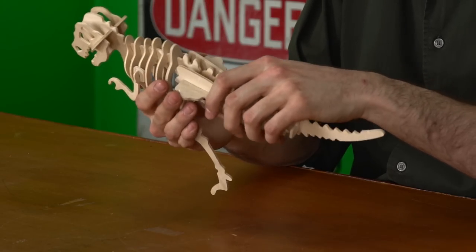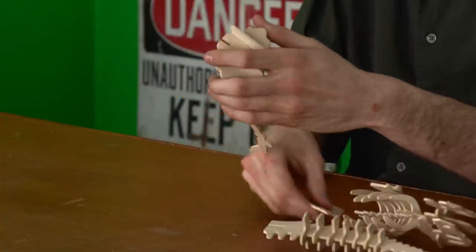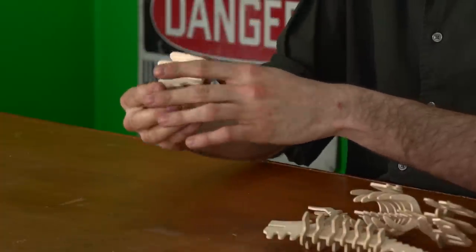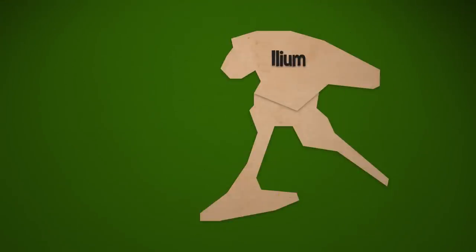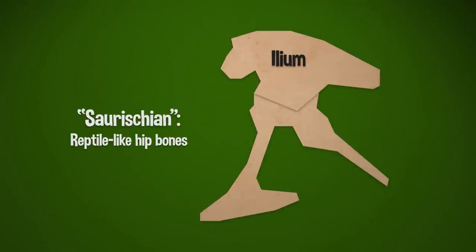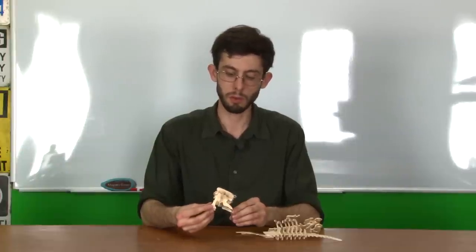Now, regarding the hip itself, as I said before, the hip should be parallel to the ground, or at least the ilium should be parallel to the ground. Parts of a dinosaur hip. Tyrannosaurus was a saurischian, which means it had a pubis which was perpendicular, roughly, to the ischium. Saurischian means lizard-like hip, which is interesting because Tyrannosaurus was actually much more closely related to birds than to any creature that we would describe as a lizard.